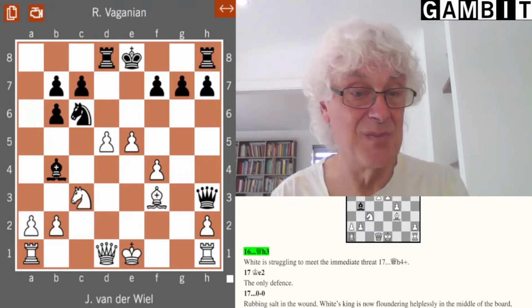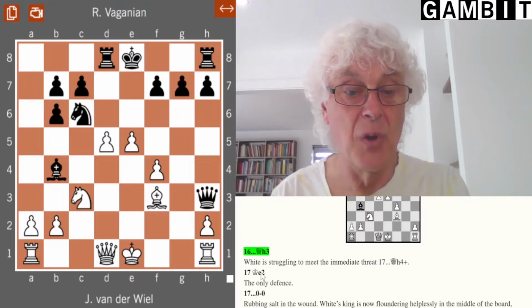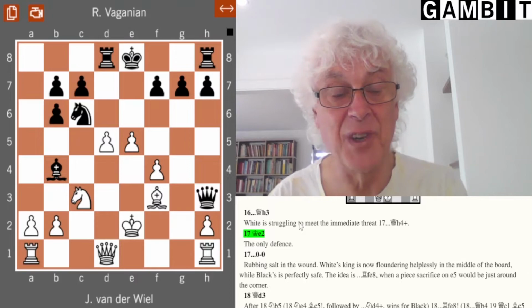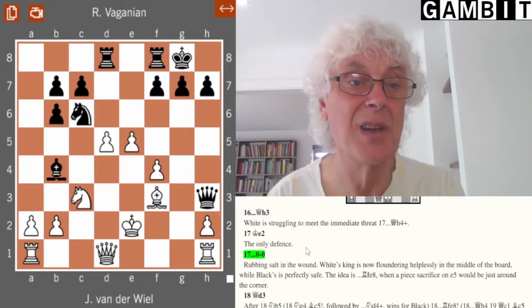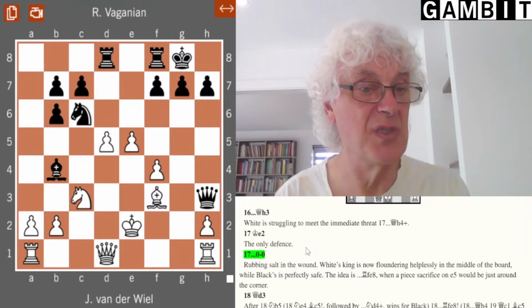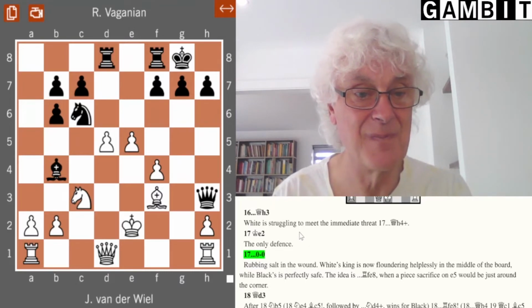The white king is very exposed in the centre of the board, and indeed there's an immediate threat for black to check here and then take the pawn on f4. Well, white was now reduced to this rather unnatural grovelling defence of moving his king, and black, as the text says, was able to rub salt in the wound by simply castling, bringing his last piece into play and emphasising the fact that white's position is seriously compromised. He has spent too much time on pawn moves and not enough on developing his pieces.